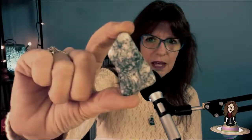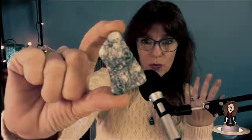And also dendrite is great for transformation and healing because it's a very grounding root chakra stone. Let me find my dendrite. It comes in all shapes and sizes, but basically it can be clear. Basically, dendrite has different images. It could be clear or white like mine is. And they look like trees.